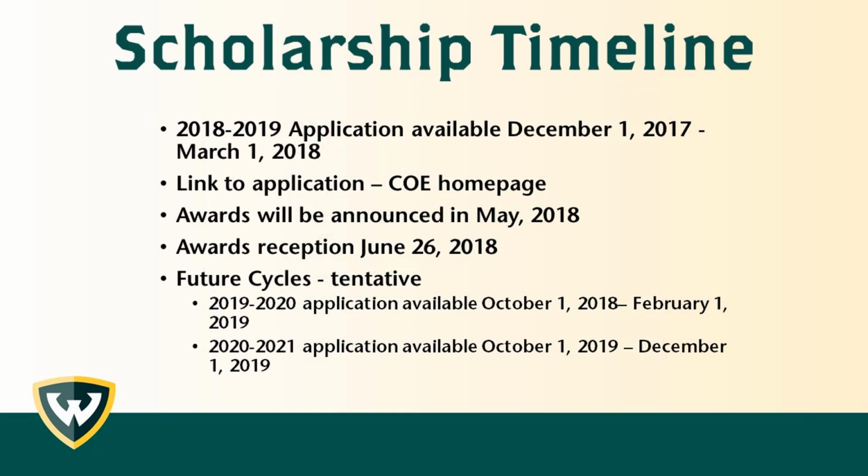And again, on our scholarship timeline, we anticipate this to be up and running fully by December 1st of this year. At that time, please submit your application as best you can. If you have any questions, you can always come into the Student Center, and we will have everybody there who is able to try and help you through this as best as possible.